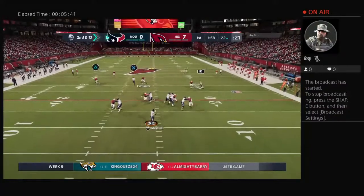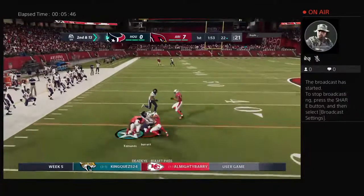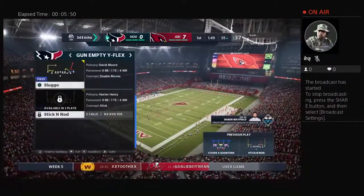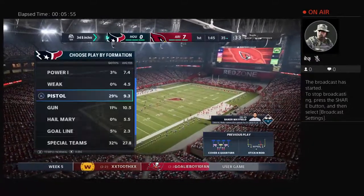Looking to throw again on second down. Mayfield. Looking left side, it's complete. He's got it. 13 yards on the pickup, and that's going to make it third down and less than a yard. Third down.